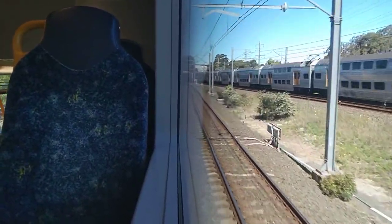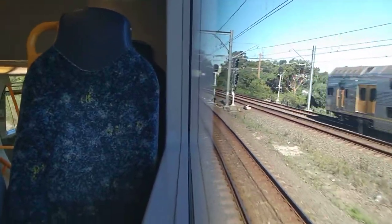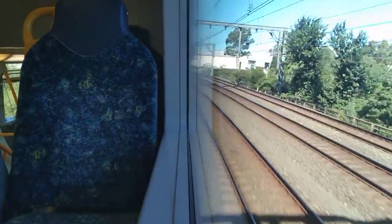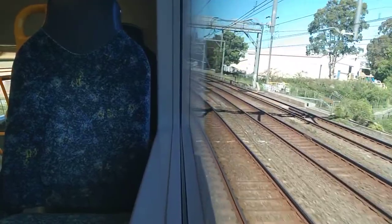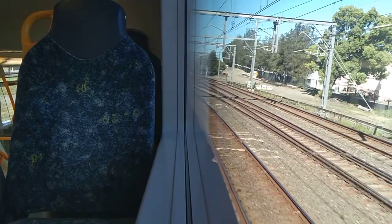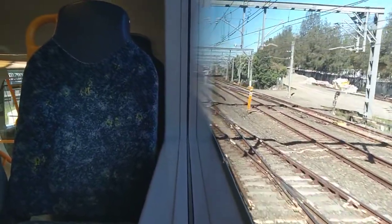K89, front four cars, with the rear four cars of K81. The front four cars of this train is H40, the rear four cars is H3.